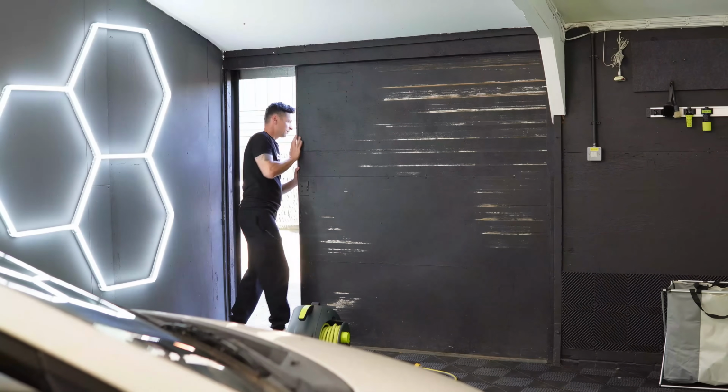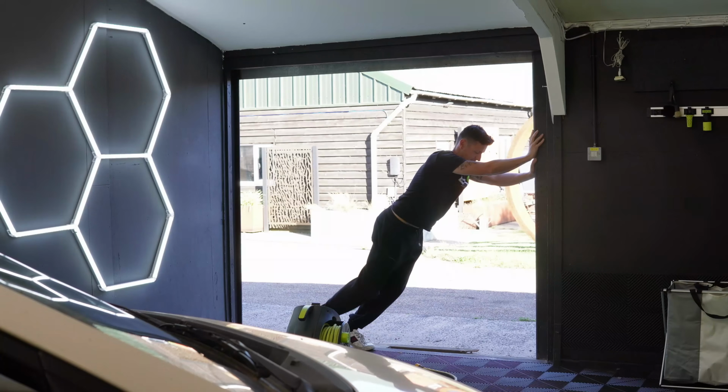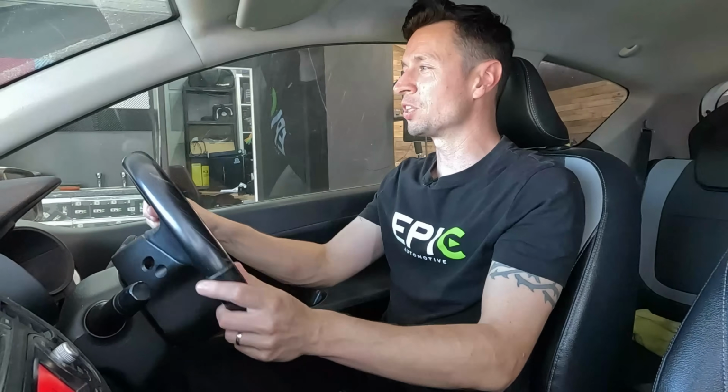After inspecting the door shuts, it was time to get this car out. Once I'd moved the world's heaviest door. I've had to wait till 6 PM in the afternoon to do this because the sun has been so intense today. It's been ridiculously warm. Not that I'm moaning, I am British though, but now I have the right amount of shade, or just enough shade, to get this job done.